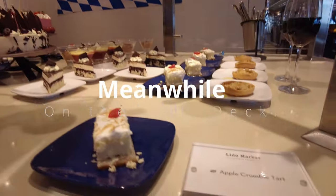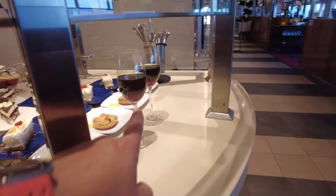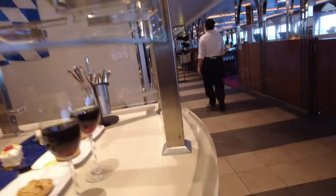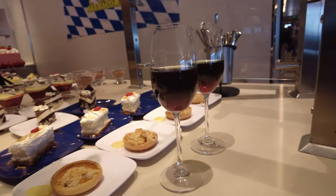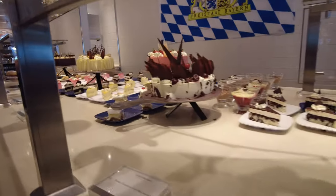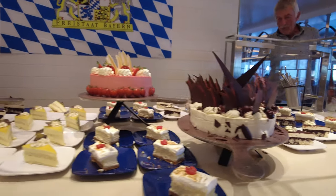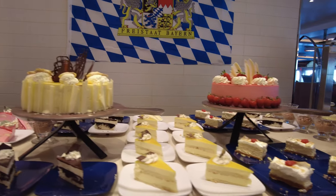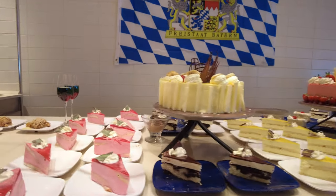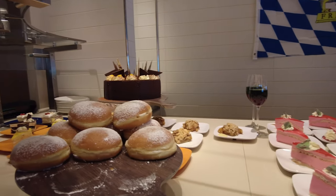So it seems tonight that the dessert bar is kicking in crazy. What is this? Oh, okay, so that's Jell-O. I thought you were asking about those all day. And look. Those cakes. Tonight the desserts are going off. Apple strudels.